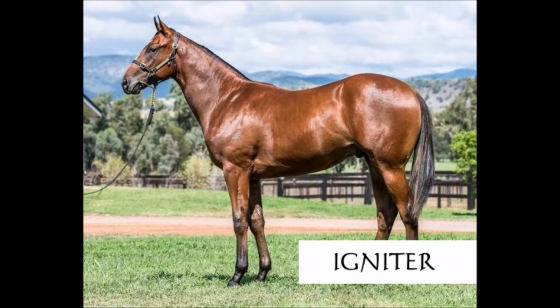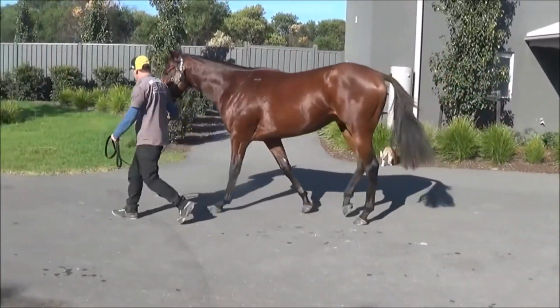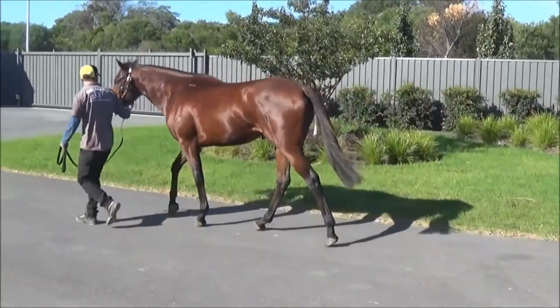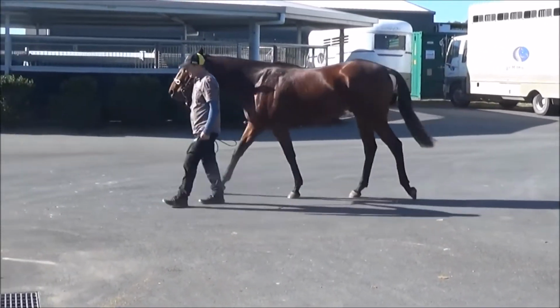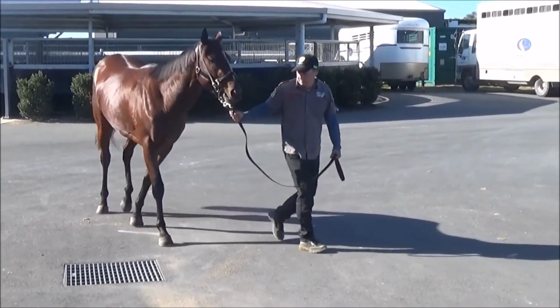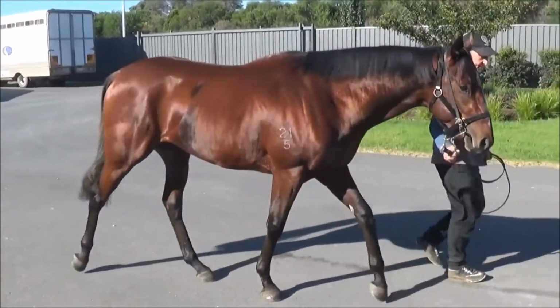So first off, Robbie, let's start with Igniter. Here you can see he's certainly a big strapping colt. What are your first impressions at this stage of how he is 5 weeks into the prep? I love the way he's returned. As you know, in the autumn he won a trial here at Cranbourne, and the horse he beat ran second in the Premier. So he's certainly got great speed and great talent, but he was having a growth spurt.